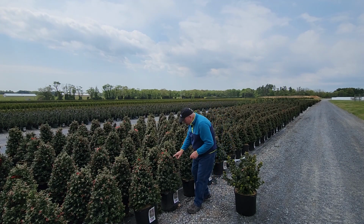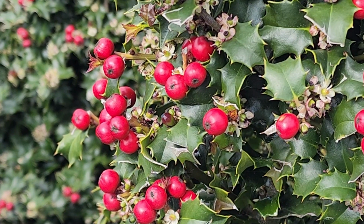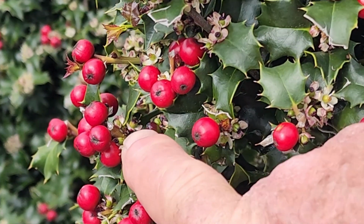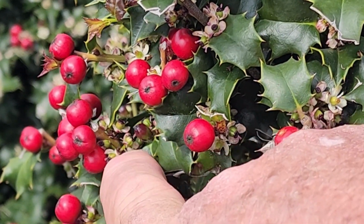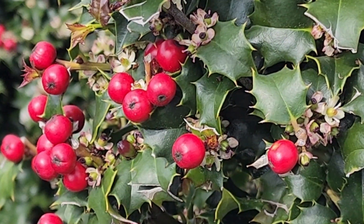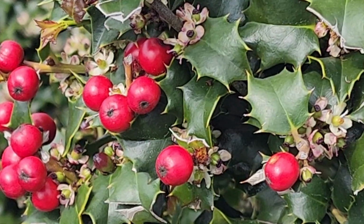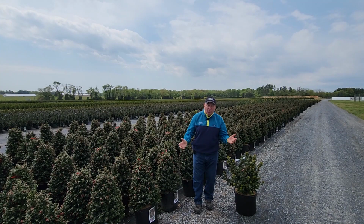Whereas if you look closely at the female flowers on a variety like Ilex Red Beauty, you will see that it has a little part that comes out of the flower that resembles a pinhead, and behind it you'll see the embryonic shape of a little green berry, and that will tell you that it's a female variety as opposed to the male, because if you look at that, there's no pinhead in the middle of each of those flowers. So if you're wondering at home what your holly is, you'll be able to take a close look and now be able to tell them apart.